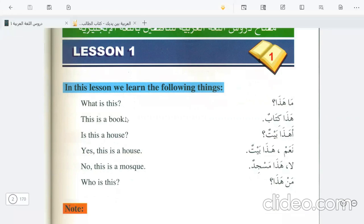So, Olivia? Yes, teacher. Read. Bismillah. Ma hada, what is this? Hada kitabun. This is a book. Ahada baitun. Is this a house? Naam. Hada baitun. Yes, this is a house. La. Hada masjidun. No, this is a mosque. Man hada. Who is this?